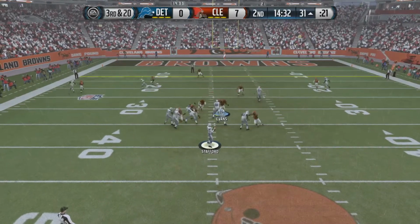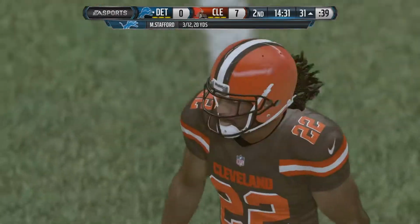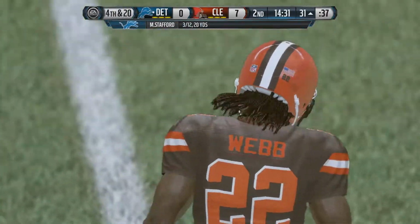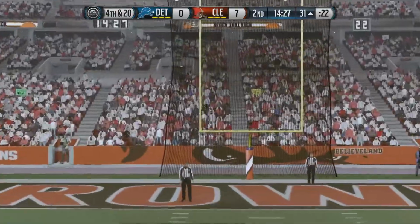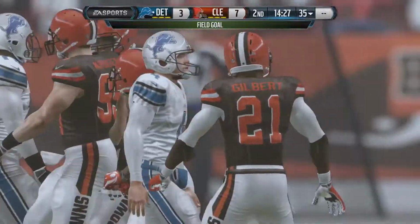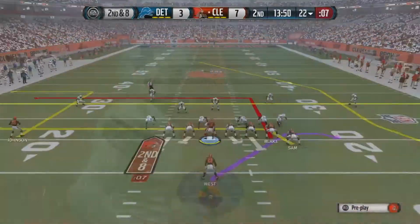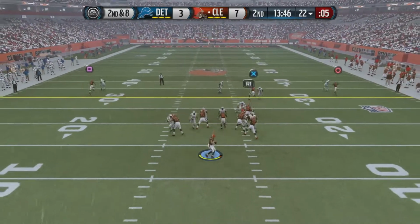Empty backfield set here, and Stafford will fire it outside. And Golden Tate can't make the catch inbounds. And the Lions will settle for a 48-yarder. Kick is up and good. And Detroit gets on the board. It's 7-3 Cleveland as the Browns take over at their own 22.